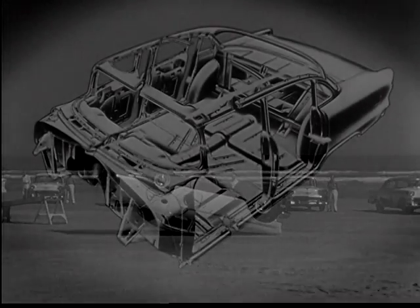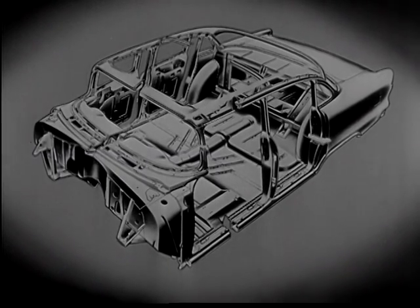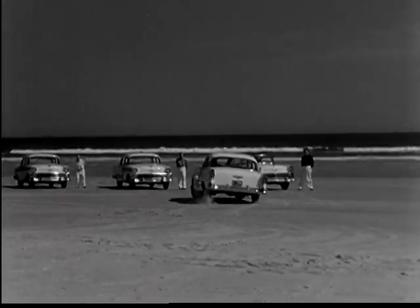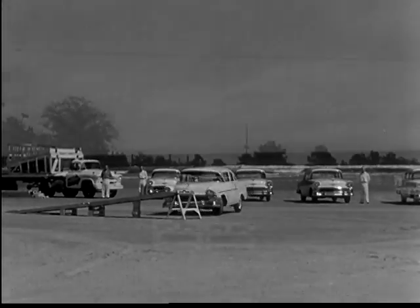Durability? Brother, that solid, sturdy, double-wall steel construction really gives durability to Chevrolet. Because here we are, heads up and running. A car that can do that means the world to you in your everyday driving.